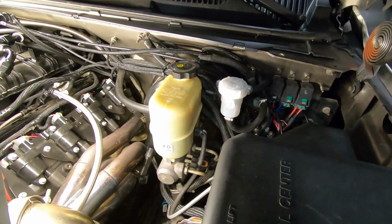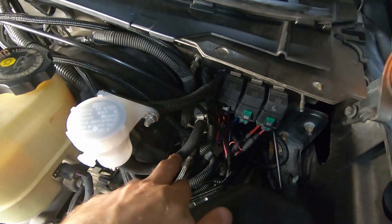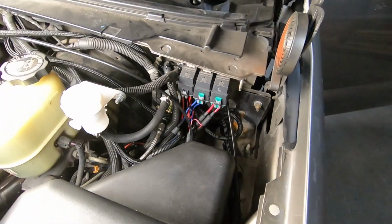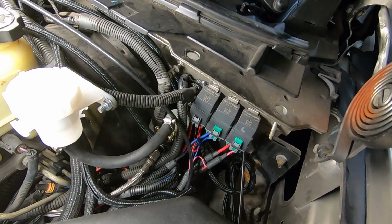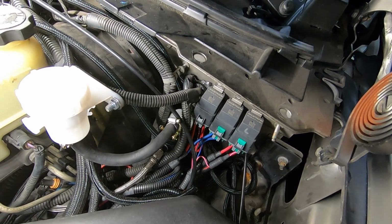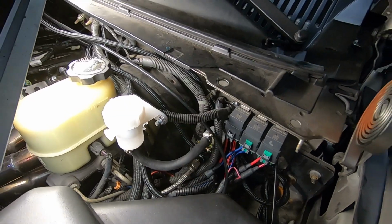All right, here it is in place. We've got the reservoir bracket and the reservoir in place. We've got the reservoir plumbed into the remote reservoir adapter on the master cylinder. We've got everything tucked in there. Now again, my setup's super tight. I've got three fuel pump relays all set up here, and all my wiring for the Holley EFI kind of passes through a grommet there. So once this is in place on my truck, you really can't see it down there, but you can see how everything goes together.